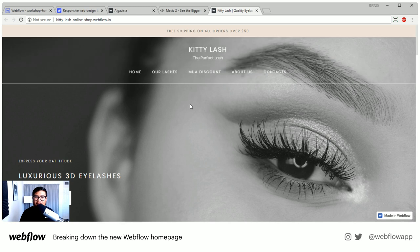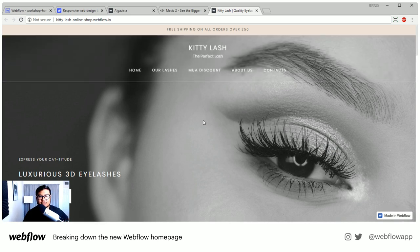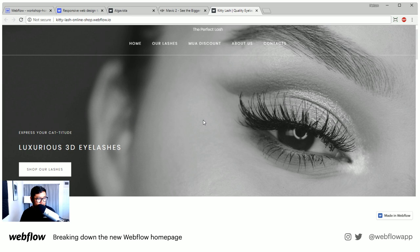It's pretty cool. Does Kitty Lash not have a logo? Or at least a logotype? Because when I'm thinking Kitty Lash and I see the perfect lash, I'm guessing it's makeup. So in my head, if it has to do with eyelashes, eyelashes always grow in a curve. So if you're looking for some sort of a logotype, maybe something that's curvy, but also looks like a paintbrush or something. I don't know. So that's my first thought on this. Because it doesn't really stand out when it's just a basic font. But yeah, that's a branding thing. Okay.